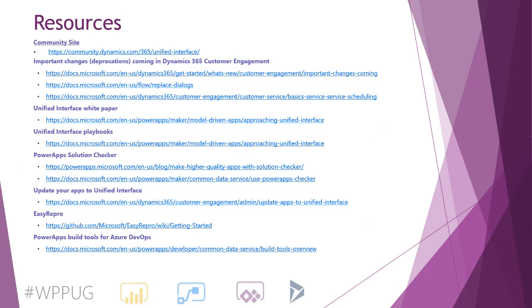As I said, the number one priority when you're starting the transition is to run the solution checker. There's some documentation in there on how to run it. You can even run solution checker out of PowerShell, and when you do that, you'll be able to automate that part of your DevOps pipeline. There's a few updates as well: Easy Repro, with a link on how to get started, and some information about Azure DevOps.